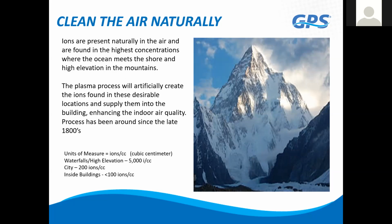What we are doing is artificially generating the same ionization that would occur naturally, and we're looking at maintaining between 800 and 2,000 ions per cubic centimeter in the space, which is enough to do a good job in reducing pollution in our occupied environments.